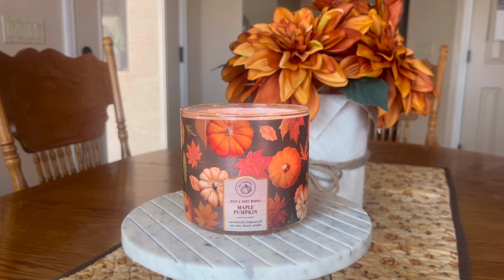All right, performance in terms of strength and throw. This one is about a solid 7 for me. In my open concept with the high ceilings, it definitely fills up the living room, but it is still not a smack-you-in-the-face fragrance, which truthfully, I think is perfect for my personal taste, because if this were any stronger, it would come across too artificial, and it would be what a lot of people would describe maple scents as traditionally. If they're too artificial, that's when they become cloying. And I feel like if this fragrance were any stronger, it would be that. So I do feel like the strength on this candle is perfect where it is.